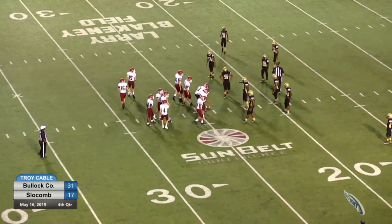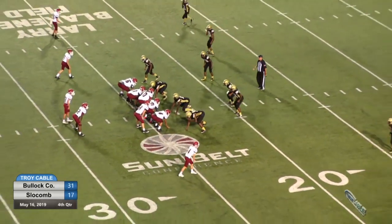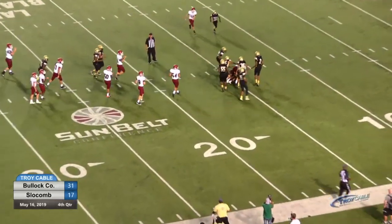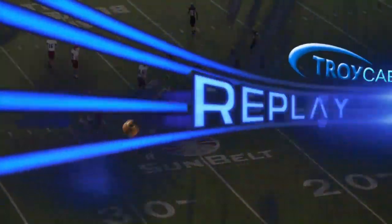First and 15 for the JV squad for the Red Tops. 20 seconds left in the contest. They do get another playoff. Quick hitter, slant, and it's complete. What a beautiful pass and throw. And he gets about half the yardage back, plus the penalty yardage back.